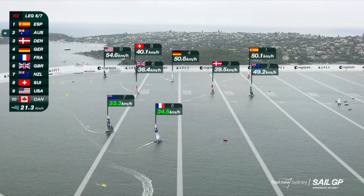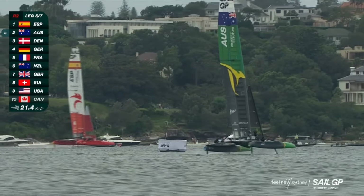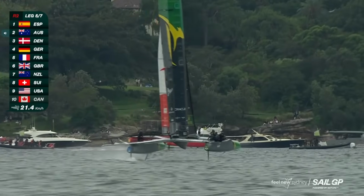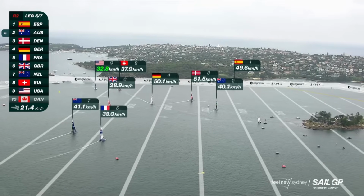Australia are going to move in that dark patch of water. Expect a foiling maneuver from the Australians here. They should be able to stick this, and if they do stick it, they're going to have the right of way when they come back together with Spain. It's game on for Slingsby on the Australians, but right now, Botín is going fast.